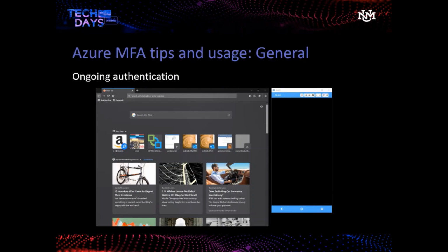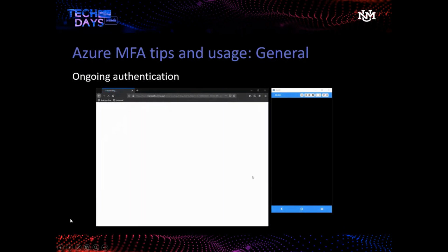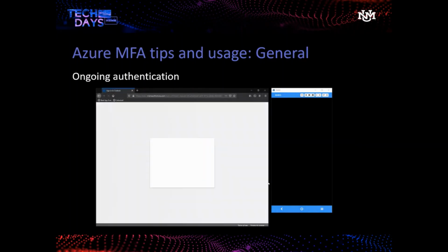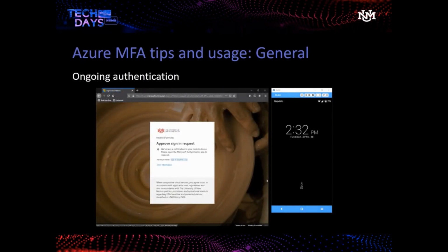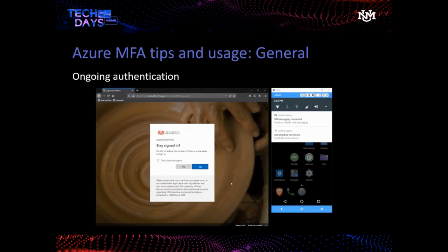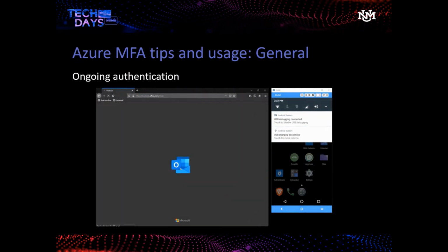So after you've done the initial enrollment, this is something that you'd see basically for subsequent login attempts for applications that require MFA. So we're going to use LoboMail for this example again. So the first thing you would do is obviously navigate to the LoboMail URL. I mean, this could be any application. It doesn't have to be LoboMail. You would log in with your first factor, your NetID, and your password. And now injected into the login process is this multi-factor authentication prompt. So this is where on your device you'll get a little push notification. You can choose approve or deny. Go ahead and approve that, and we'll go ahead and log into LoboMail.